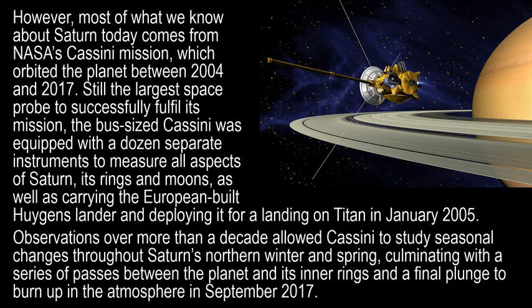However, most of what we know about Saturn today comes from NASA's Cassini mission, which orbited the planet between 2004 and 2017. Still the largest space probe to successfully fulfill its mission, the bus-sized Cassini was equipped with a dozen separate instruments to measure all aspects of Saturn, its rings and moons, as well as carrying the European-built Huygens lander and deploying it for a landing on Titan in January 2005.